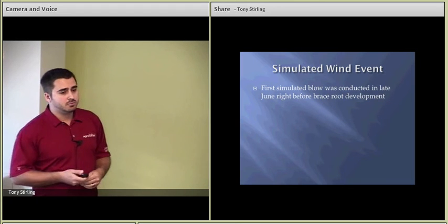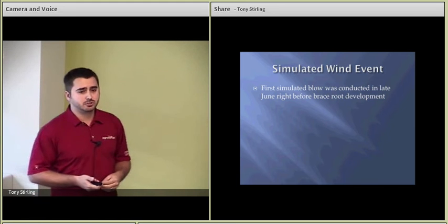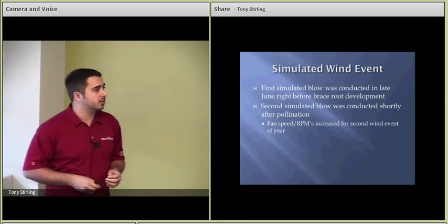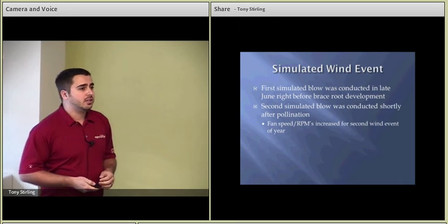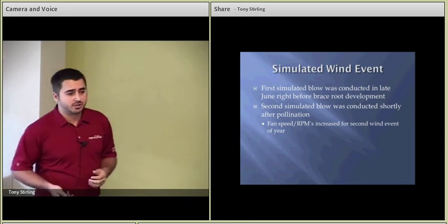So the first simulated wind blow is conducted in late June, right before braced root development. We try to get it, it's usually between 900 and 1100 heat units. And then we come in again with the second simulated blow conducted shortly after pollination.